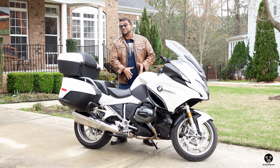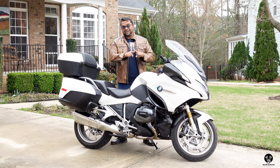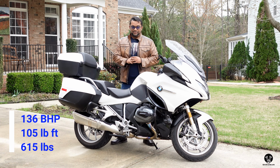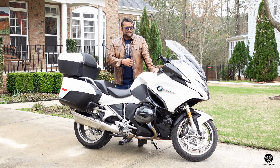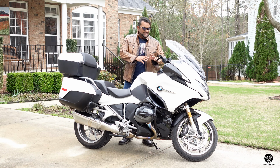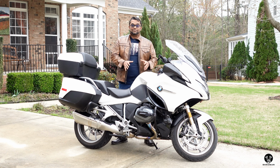At the heart of this motorcycle is a 1254cc Boxer engine, which is a horizontally opposed twin. This puts out 136 horses, 105 foot-pound of torque, weighs about 615 pounds, give or take. This is a bike you want to eat up miles with, take it around twisties, have some fun with it. And in today's episode, we're going to look at some of its cool features, the new technology features. We're going to take this out on the road, share my thoughts with you guys, talk about the cost of ownership, and assign it a Bhroman score.